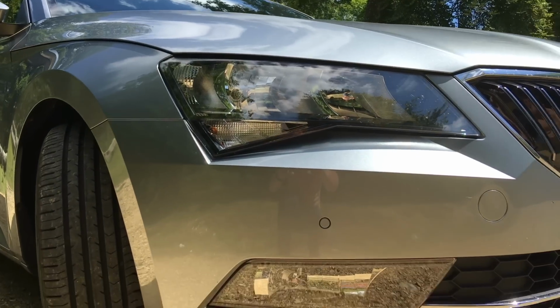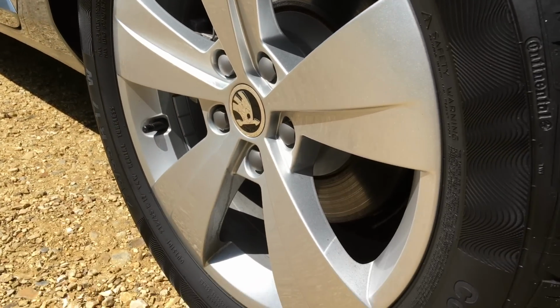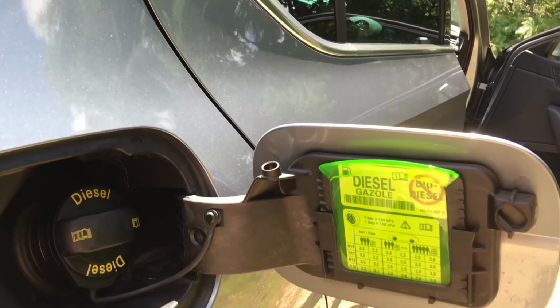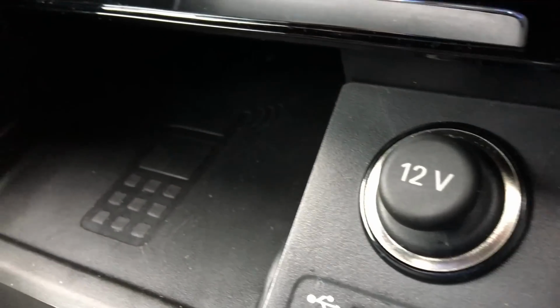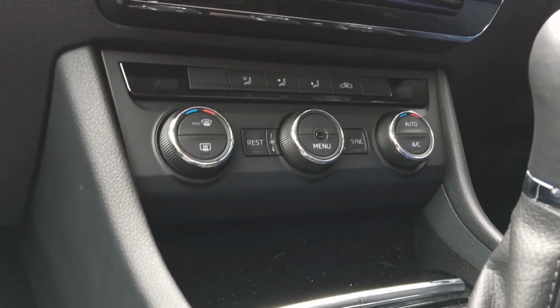Skoda's motto is "Simply Clever", and to be honest, the Superb does have some clever tricks up its sleeve. For example, a Rolls-Royce inspired umbrella in the door, an ice scraper in the fuel cap for those times where you forget yours, and a detachable torch in the boot. There's loads of other trinkets in here, including wireless phone charging and dual zone climate control.